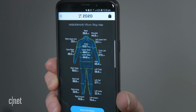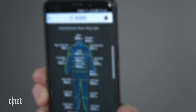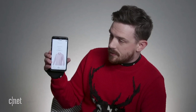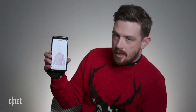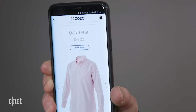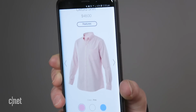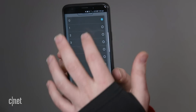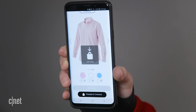So once your measurements are in the system, you can just go to the Shop Your Items button. It takes you to the storefront with the Zozo collection, and these are all made in-house. All of this apparel is Zozo's own brand. And you can see straight away there's an Oxford shirt here for $48. I can just select my color. I'm gonna go pink. I think that suits me. Only want one. Add to the bag. Once it's in your bag, you're basically ready to go.